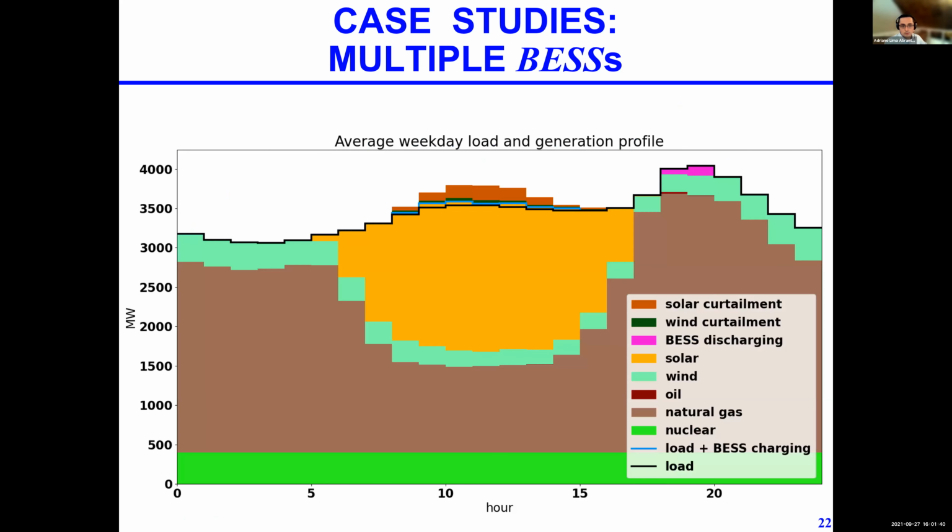This is a typical weekday load and generation profile. So we can see that the battery is charging throughout the hours that the sun peaks, and the battery discharges at hours 6 to 8 when the sun is just out and peakers would be needed to meet the load.